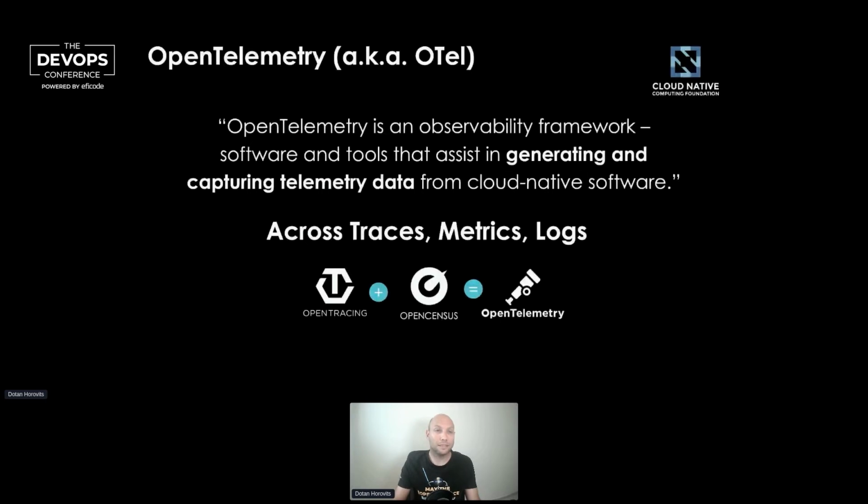And I'm glad to say that OpenTelemetry has been adopted by all the major vendors out there, all the monitoring tools, all the cloud providers. Everyone is aligning behind OpenTelemetry, which is what you need to make sure that you get a de facto standard and the consolidation in our industry.